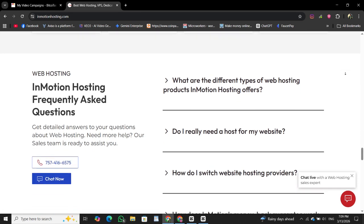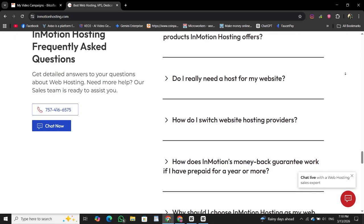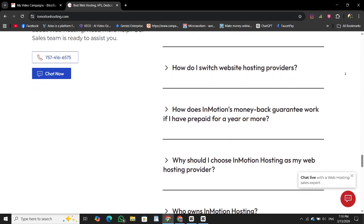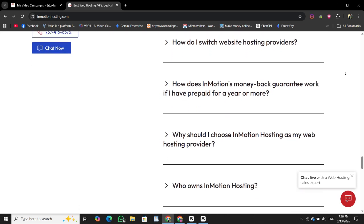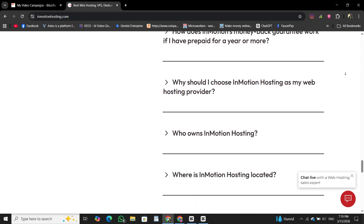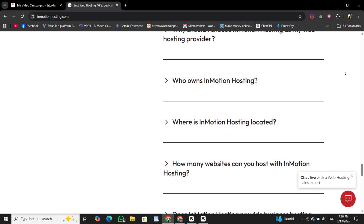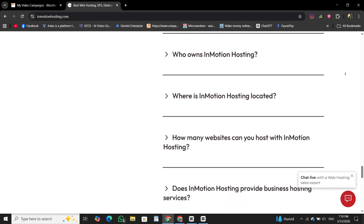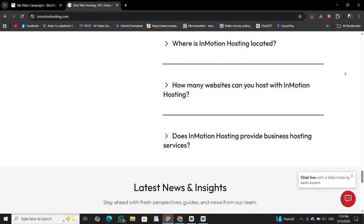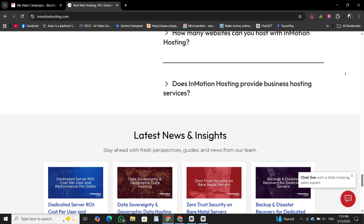SSD technology allows data to be accessed much faster, meaning websites hosted on SSD servers typically load more quickly for visitors. In addition to this, the company uses advanced caching systems and optimized server configurations that are specifically designed to handle content management systems like WordPress, which remains the most widely used website platform in the world. For website owners who rely on WordPress, these optimizations can make a noticeable difference in performance.